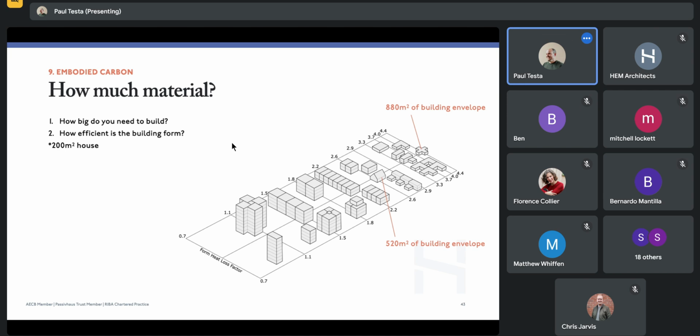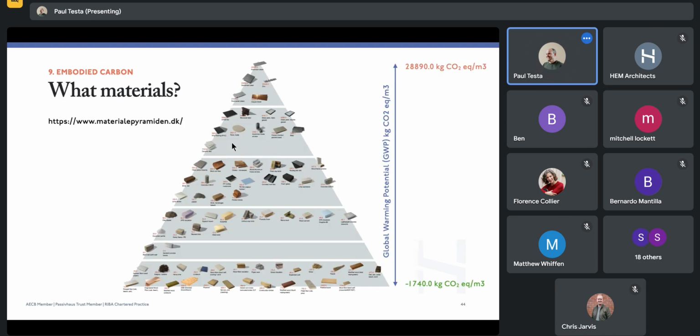Obviously, it's all personal choice, but you're here because you're interested in this stuff. And if you want to build something sustainable, then I would say that building smaller and more efficiently is a very good way of doing that.